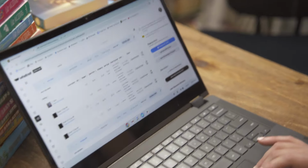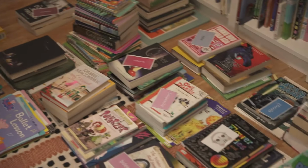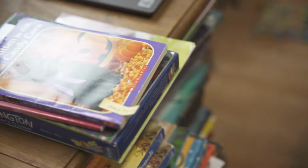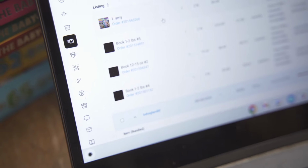I'm going to start here with Amy. She has a bundle and she has 3 books that she won on auction. So we actually showed Amy's pile a little bit ago. Where is she at? Right here. Amy 5 Kids. So this is her pile, her bundle. And then I'm going to come down here. She has books 1 to 2, 4, and 5. You can see here. And then she has books 12 to 15, number 2. So 1 to 2, 4, and 5, and 12 to 15, 2.